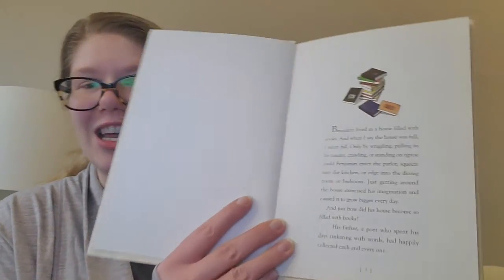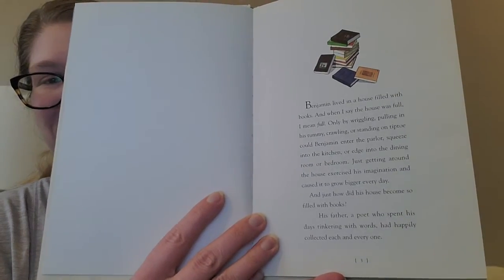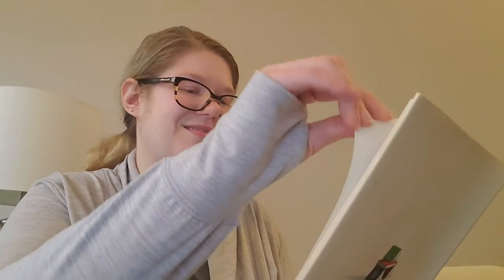And just how did his house become so filled with books? His father, a poet who spent his days tinkering with words, had happily collected each and every one. It's a lot of books.